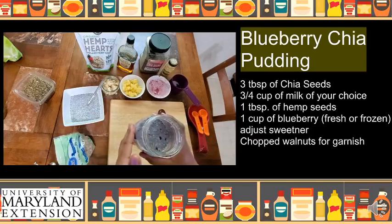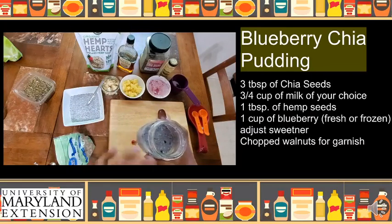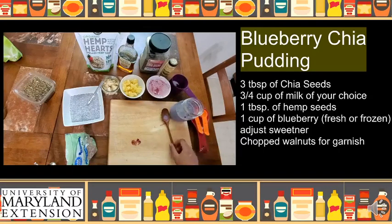You're also adding blueberries. So again, this becomes overall a brain food too, because blueberry is very good for the brain, and so are omega-3s. So I hope you give this a try and tell me how it goes.